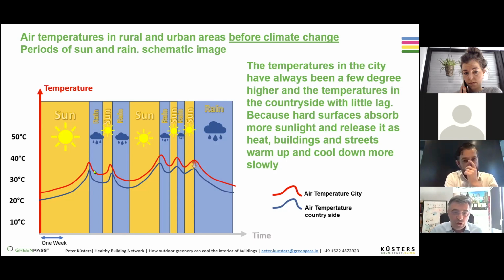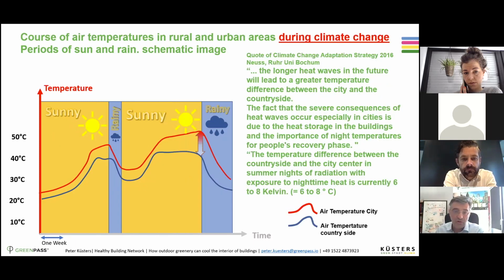But it was more or less parallel, always a few degrees warmer in the city than in the countryside, because we had a few weeks of sun, then the rain comes and it cools down, a little bit of sun again and rain, and so on. But today, the problem is that we have these much longer heat periods. So the gap between the temperatures in the cities and the natural temperatures is widening more and more.